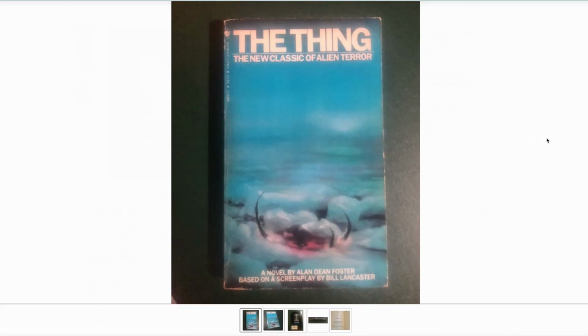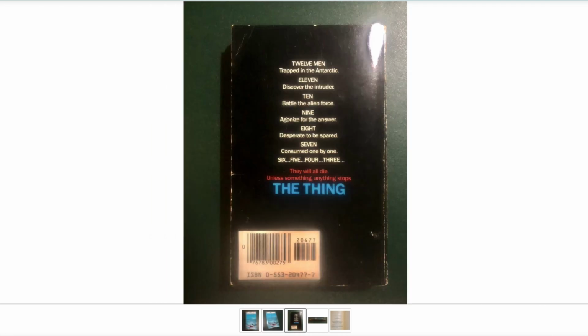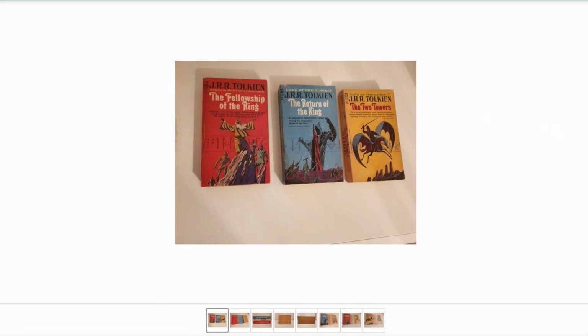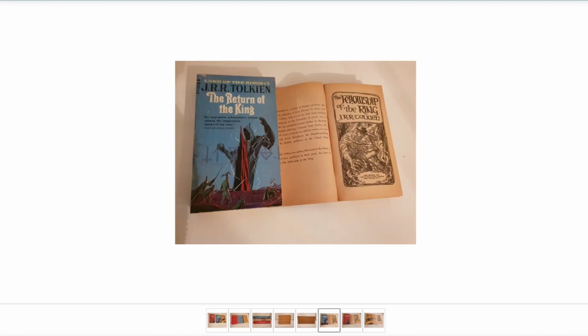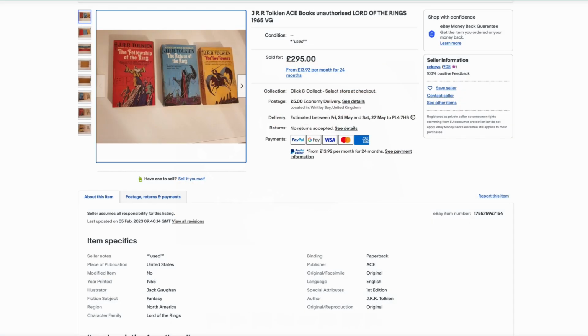Another John Carpenter movie tie-in. The Thing this time. I believe this is the British copy, the British edition. Is it? Or is it the American? I can't remember. No, it's the American, Bantam. Yeah, $125. Then we've got the other set of The Lord of the Rings. This is just the three. This is the Ace editions rather than the Ballantine. Equally collectible. $2.95 that set sold for.